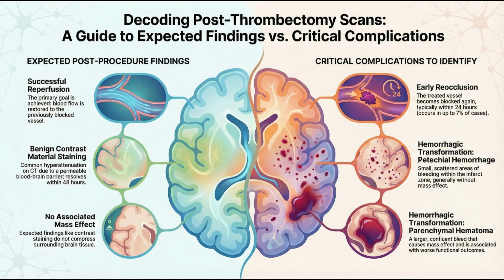Recanalization is simple. It's just vessel patency. You open the pipe. The clot's gone, the vessel is open again. But reperfusion, that is the goal. That means you've successfully restored normal flow to the entire brain territory that vessel was supposed to supply. So recanalization is just opening the front door, but reperfusion is making sure the entire house gets heated. That's a perfect analogy. And reperfusion is what really translates into the functional recovery that we all want to see for the patient.